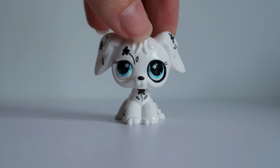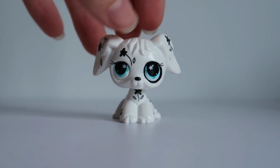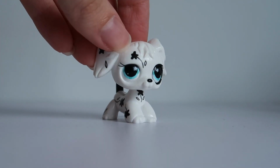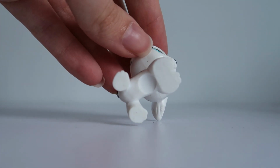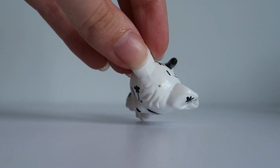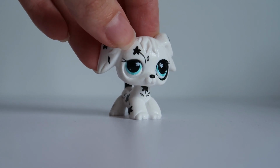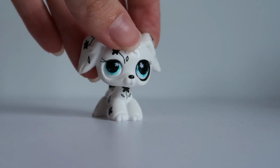This little guy, however, I don't really know where he came from. I don't have the official LPS that this is based off of, so I will put an image on screen. Boom. I would love to get it though, it's such a cute pet. But yeah, this is what he looks like. He has a weird little circle underneath, so I don't know if he clipped onto anything. But he also has a little hole at the top of his head for a keychain. So I'm not really sure what the dealio is with this guy, but he's very cute, and again, I just like these mini LPS, so I decided to pick him up.